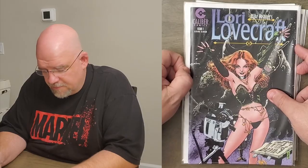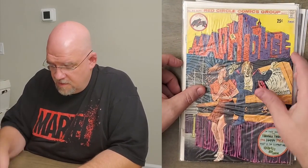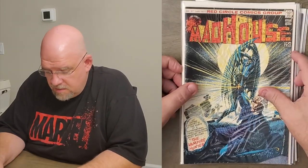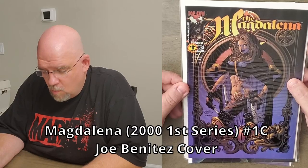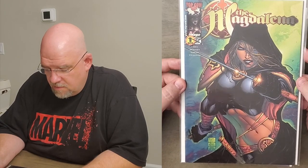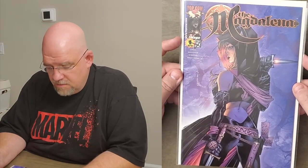Lori Lovecraft, issue 1 from Caliber Press. Madhouse, number 95 from Red Circle Comics. Number 97. The Magdalena, number 1. Magdalena, number 1. Magdalena number 1 again. I don't know why these are all crossed out. Number 2.